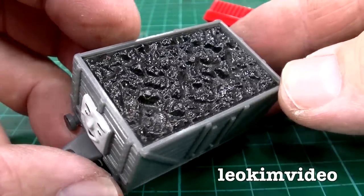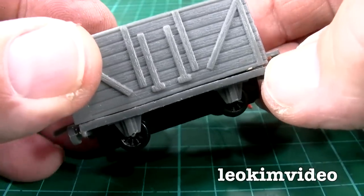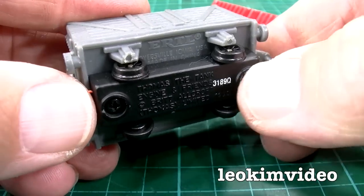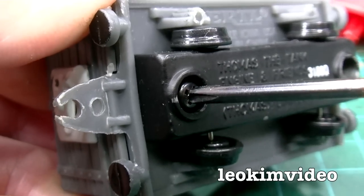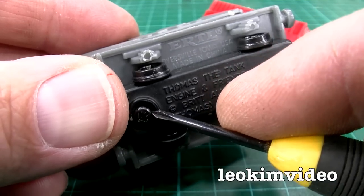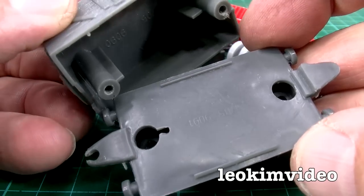Before I start ripping into this, I'm just trying to work out how many pieces are involved in this item here. I think the coal piece is separate. I think there's a split along there. And the bottom piece is a different piece as well. I dare say I'll know more once I start opening it up, and I just need to do a bit of screwing here to open the Troublesome Truck up. Okay, I just got that second screw out, and the truck is going to fall apart in front of me into its components.